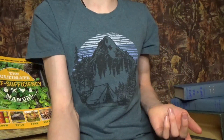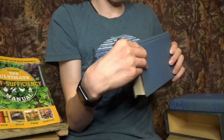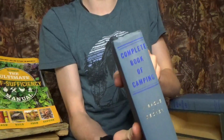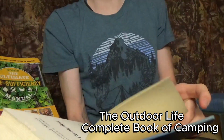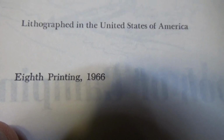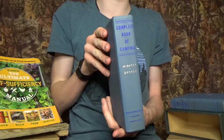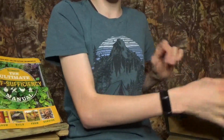First, let's introduce our contestants here. So, on this side, we have Outdoor Life's Complete Book of Camping. So this book was actually published in 1966. So this was before the moon launch, which is kind of crazy. Very well bound, it's pretty sturdy, very nice still.